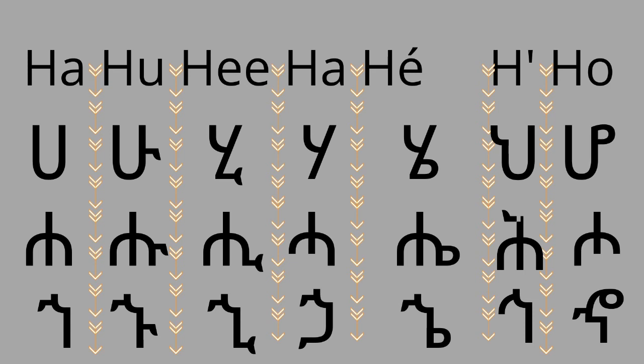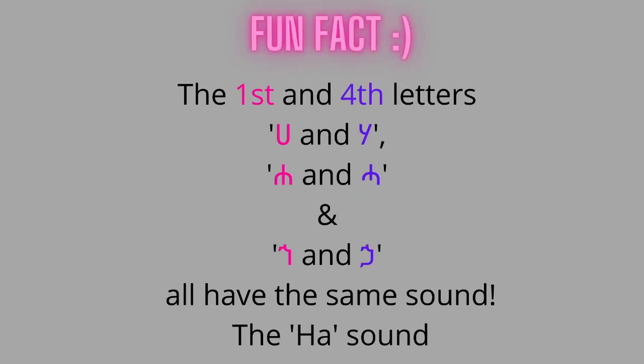Notice how the first and fourth letters of all categories is pronounced ha. So a fun fact is that all these 6 letters have the exact same sound, the ha sound.